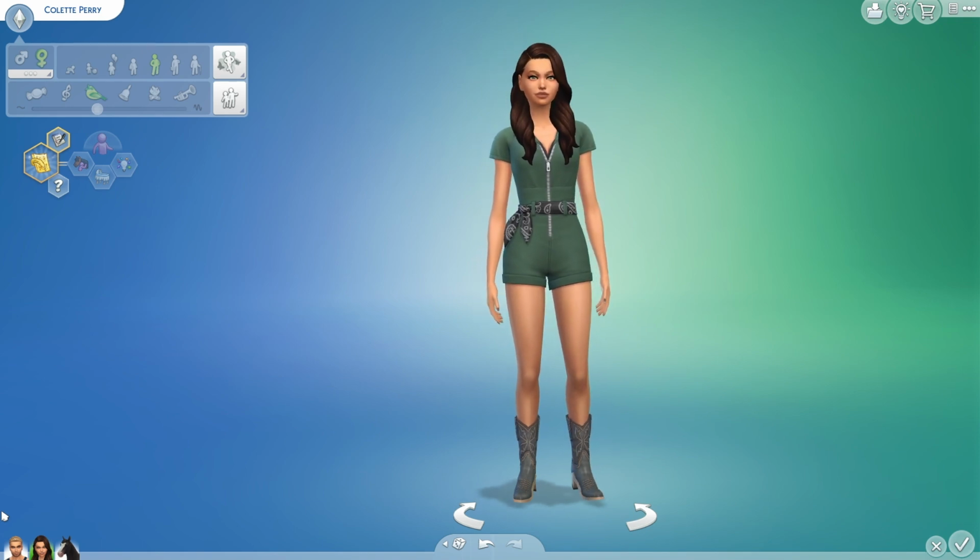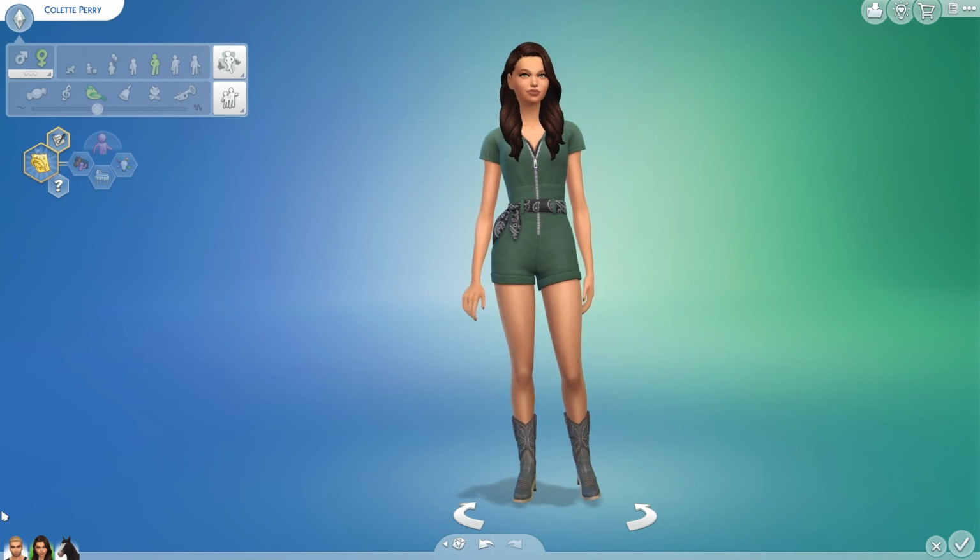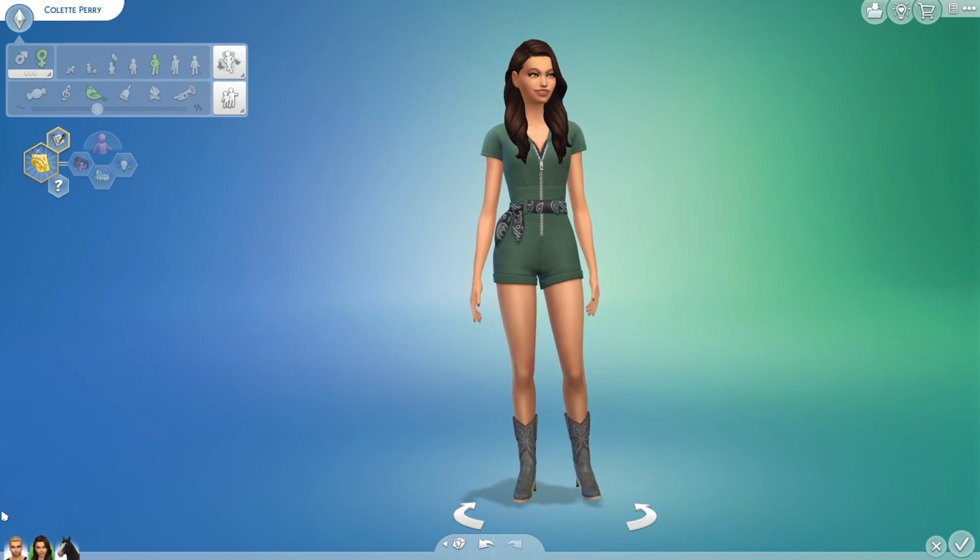Obviously it's going to be primarily horse ranch, but with a generations twist to it, because I want it to be very family orientated but also country vibe. I hope that makes sense, a very family country Let's Play. So let's get into it.